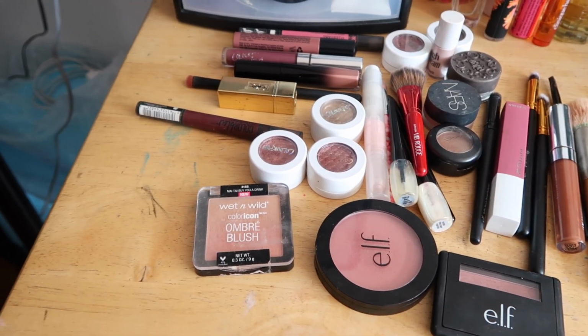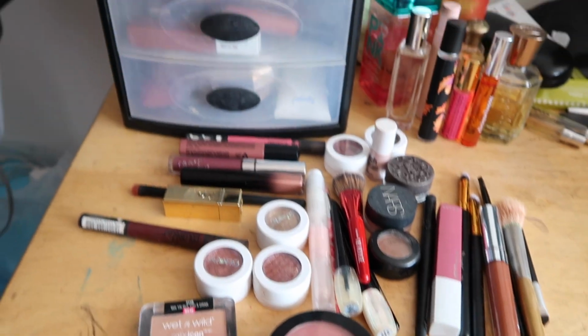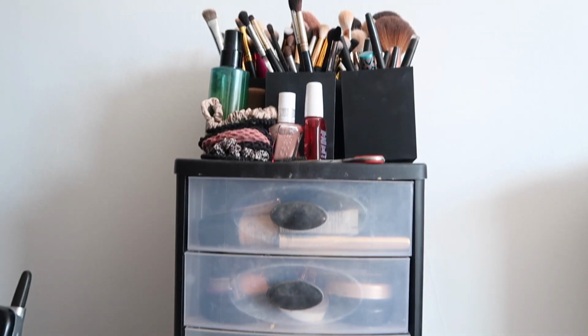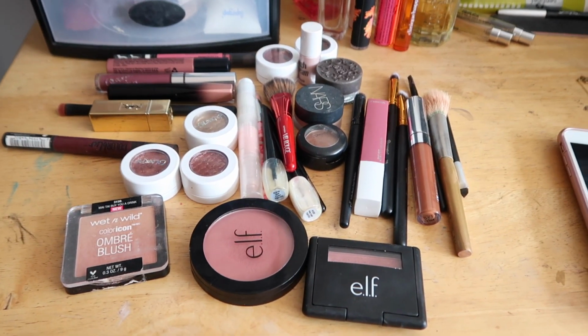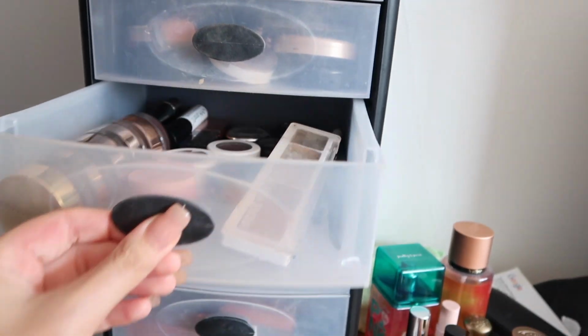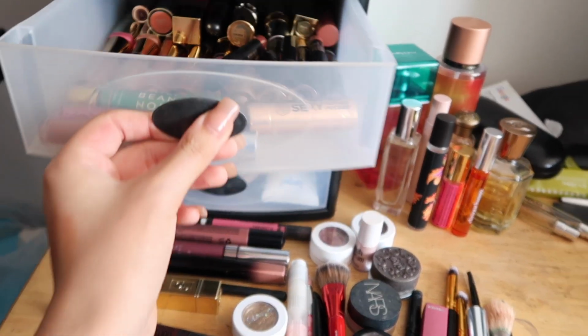All of these products have brought me joy at one time in my life, but it is time to let them go. I feel like for such a small makeup collection, I mean, I know that mine isn't small, but for a beauty YouTuber, it is pretty small. I feel like this was a good amount to declutter, and it definitely freed up some space. Like this drawer looks much lighter. My lipsticks and my lip glosses definitely look more light.